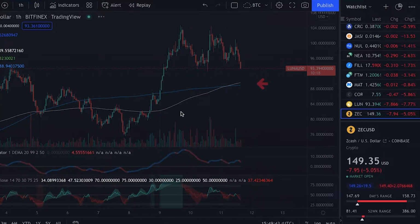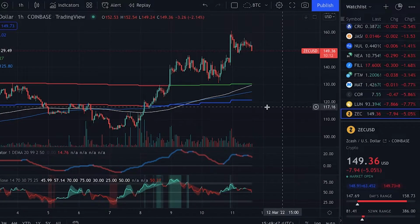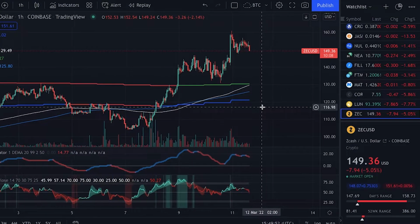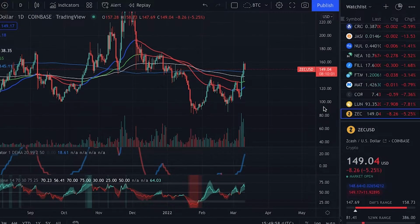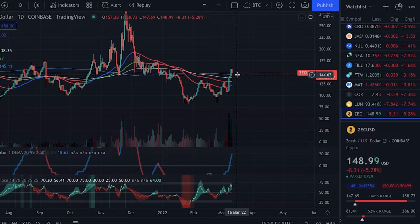Let's take a look at Zcash. We haven't talked about this. This is an older coin. It's a privacy coin, so of course in this day and age it is pretty useful. But let's take a quick look on the daily first. A little zoom out. And we can see this has been responding well to our indicators lately.